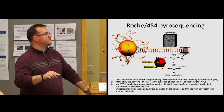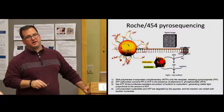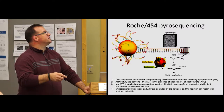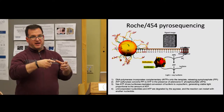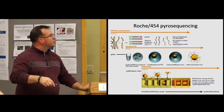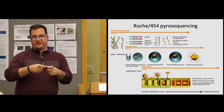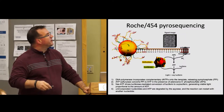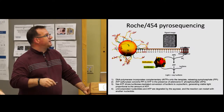But essentially, the reason it's called pyrosequencing is because we're releasing that pyrophosphate. This pyrophosphate drives an enzymatic reaction that ultimately ends up using luciferase to generate light. And so you have a microscope now that is essentially positioned over this plate to look at each well and say, how much light did I observe at that particular cycle?